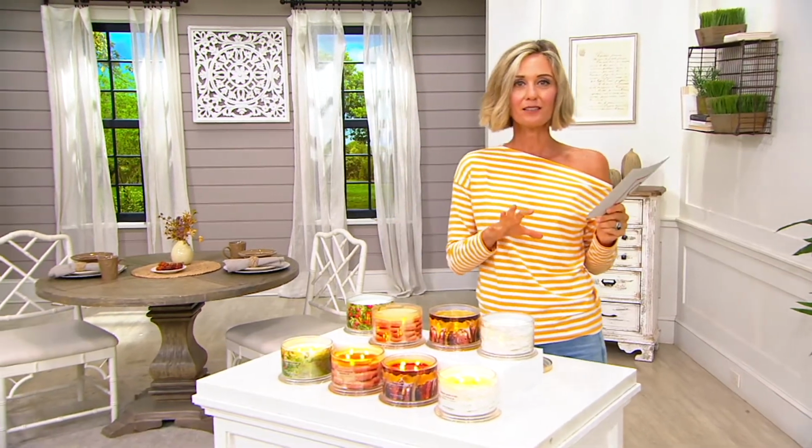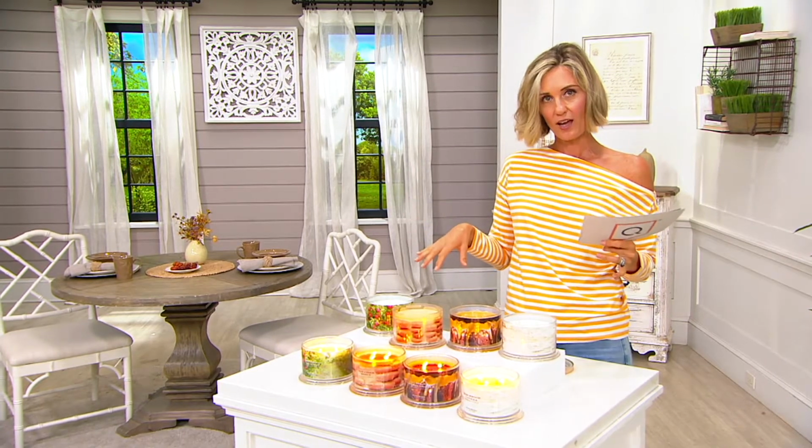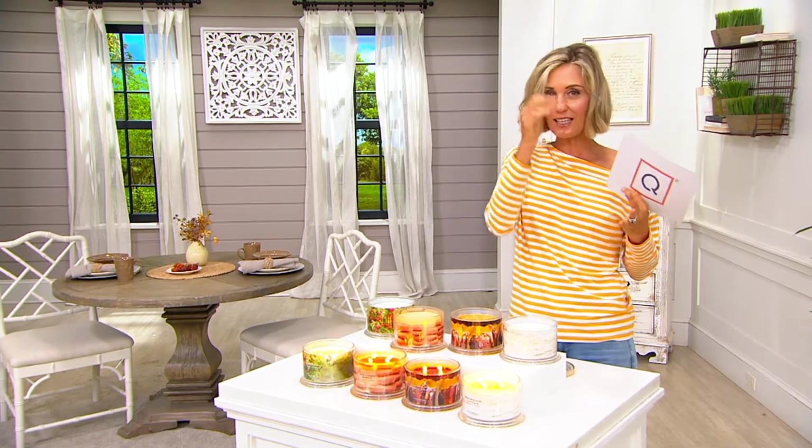New York Times calls him the Nose. He is well known for his elegant and luxury home fragrancing. His candles are done in a different way. They are poured with essential oils. They do not burn dirty. They do not burn sooty. And they have the most amazing layering of scents. And let's let him explain those scents.